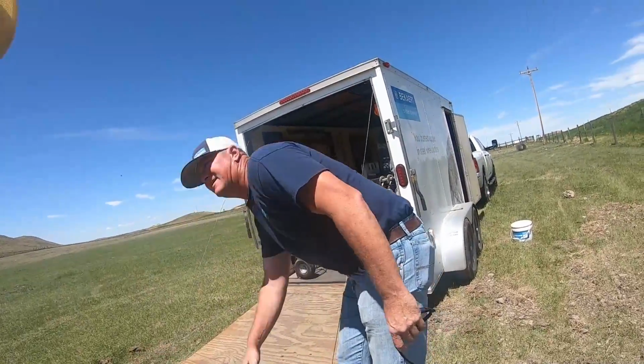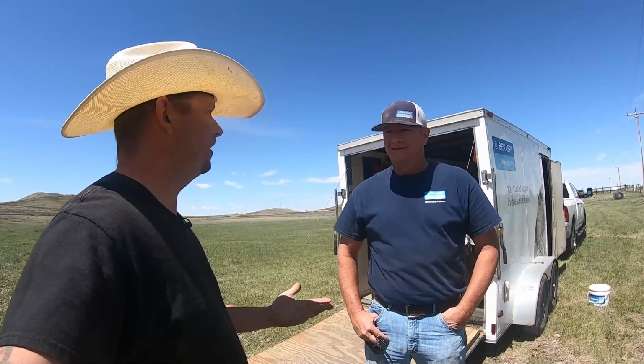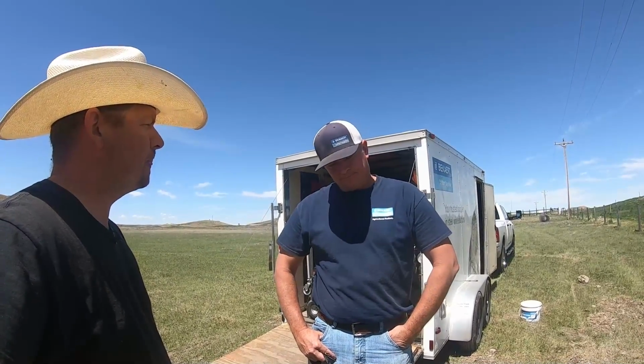Are you excited to be here at this stage, rather than tearing stuff out and rebuilding, and now we're ready to actually put up fence? I'm ready to put the fence back up. It goes really easy. A lot of people worry about it. They say, you know, high tensile's hard to put up. It's mainly if you have the tools to do it. Fence building's not near as hard as everybody makes it out to be.